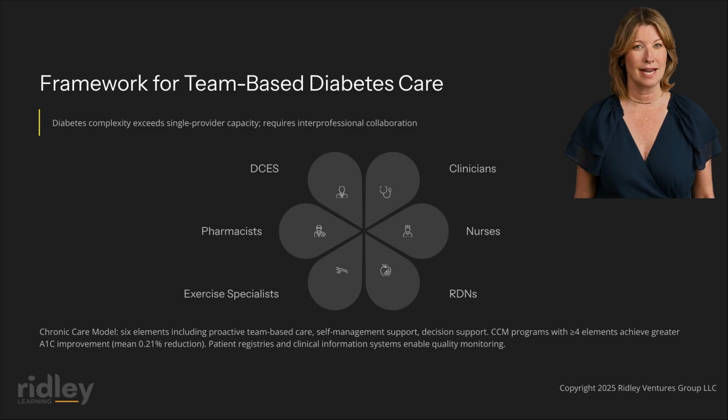Welcome to Module 6, Interprofessional Collaboration, focusing on the roles of physical therapy, occupational therapy, and nursing. Let's begin with the framework for team-based diabetes care.